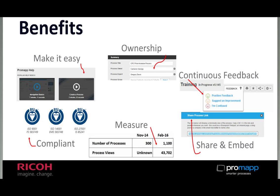Just moving on here again. Continuing with the benefits, we found that it has to be simple. If it isn't simple, people won't use it. And we found that with the new system, the new ProMap, it has to be very, very simple for us. And typically most of our users are up and running using the system within half an hour.